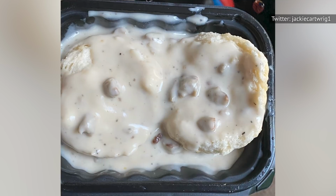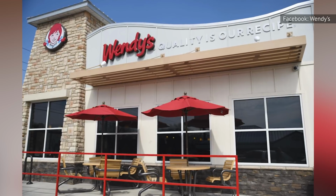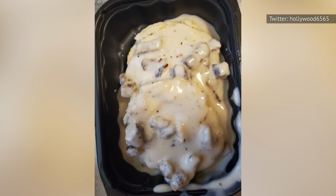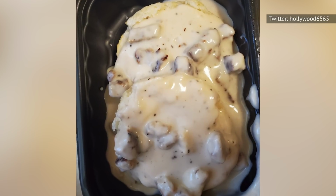The most surprising breakfast item on Wendy's menu is the sausage, gravy, and biscuit. Many fast food joints offer something similar, so it's difficult to stand out in the crowded field. However, Wendy's version is so good that you'll visit again and again just to have another bite.